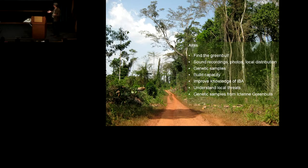when fieldwork was impossible. And so this was seeking to ground truth it and get better definition of where the area should be. Understand what the threats to the forest and therefore the biodiversity within them were. And also to catch some local icterine green bulls to take some genetic samples, blood samples from them for subsequent analysis. And I'll come back to that later.